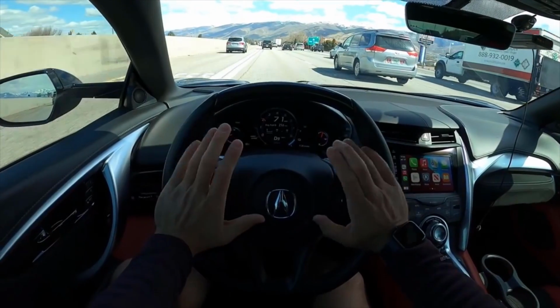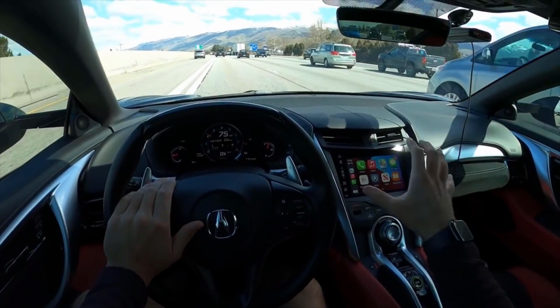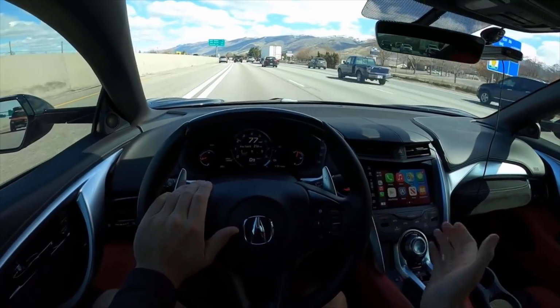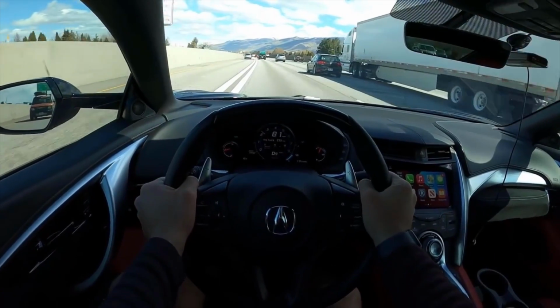Now, as I've driven the car a little bit more, I've discovered a few things about it. First off, it does have Apple CarPlay, which is awesome. I don't have the navigation popped on because for most of the route, I'm just gonna be on kind of a straight shot on the same interstate. So I don't really need navigation until I'm pretty close to the destination.